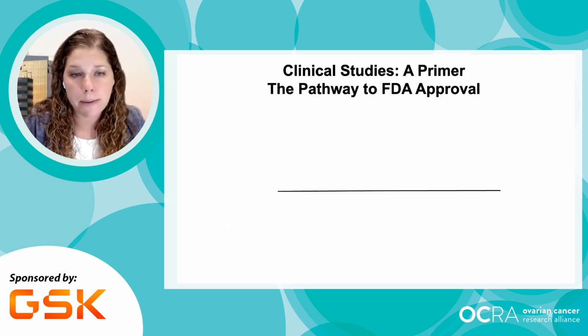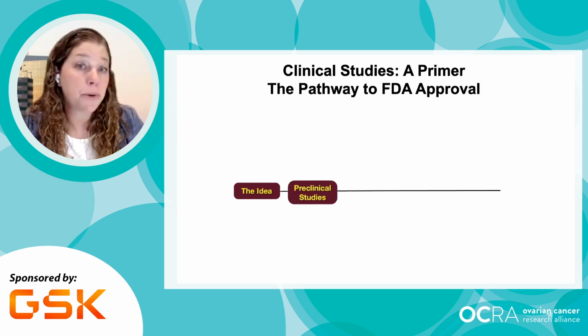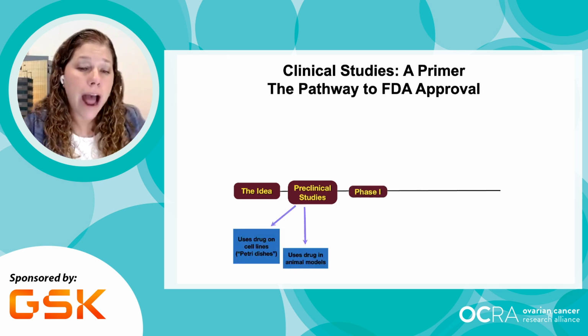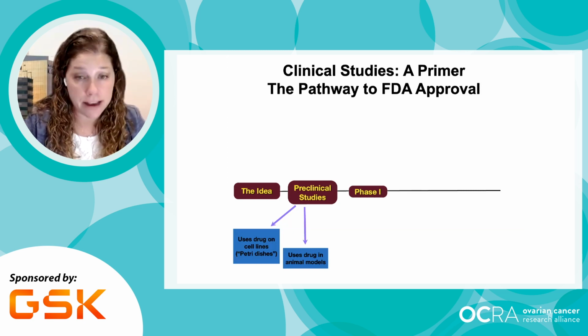So now that you know all that, let's talk about the different stages of clinical trials and where you might participate. So first, we have an idea, right? So we think of something that's really cool, and we take it into preclinical studies. And so that's studies in cell lines, in mice, and in little rabbits. And once we decide, okay, this does look interesting, then we take it into phase 1.